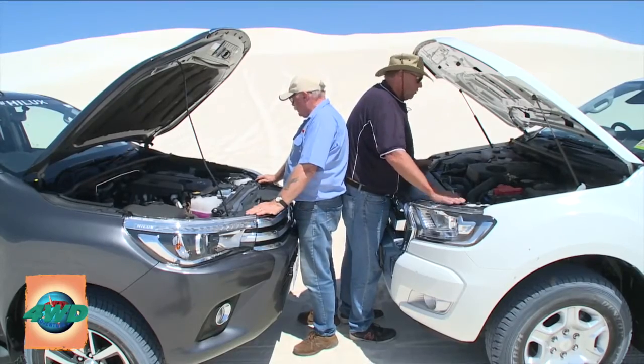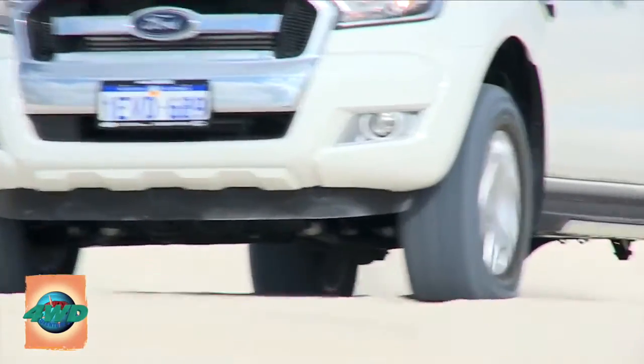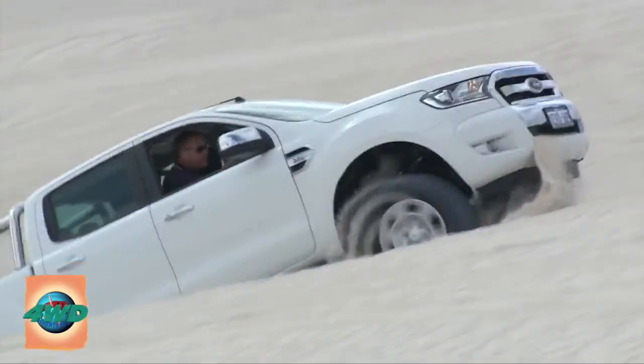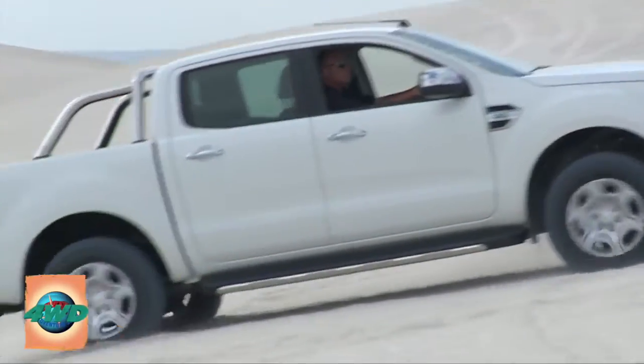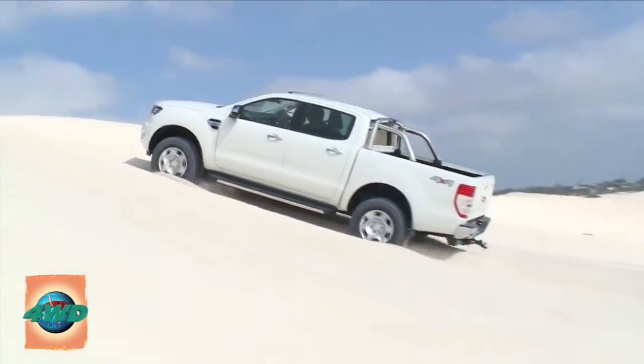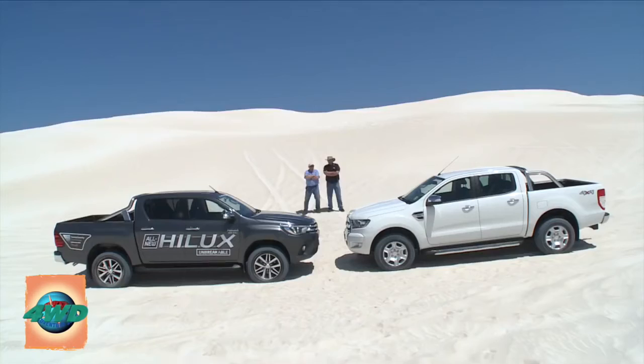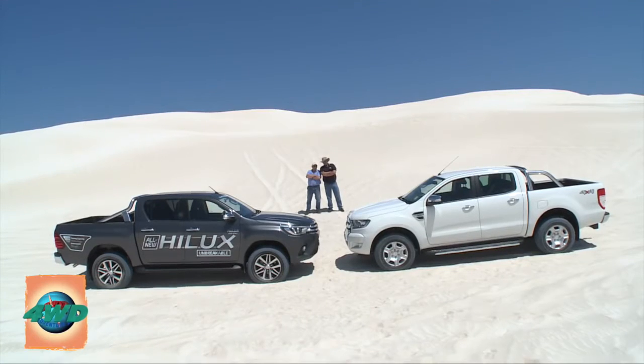I've got the Ford Ranger with the 3.2 litre engine. Not as new as yours, but proven. Works well. 147 kilowatts of power and 470 newton meters of torque. Cop that. Well, how come mine's faster then? I don't know. What do you reckon of the styling?